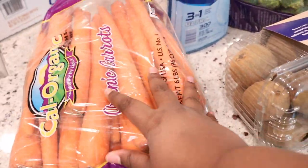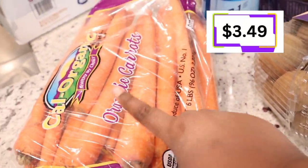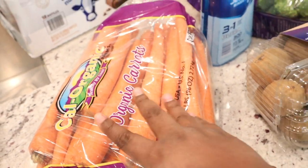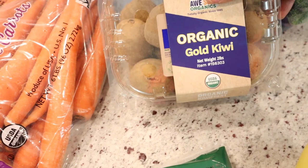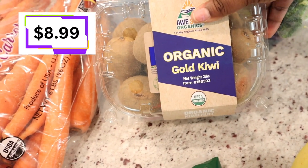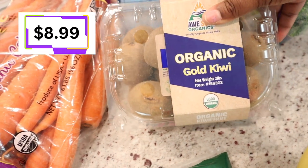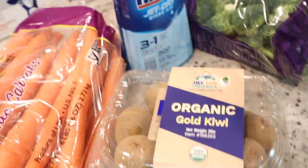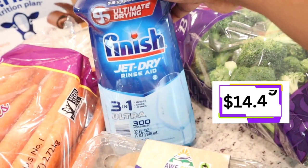I got carrots. I'm thinking of doing some broccoli cheddar soup, and then I also just want to have carrots for snacking, so I'm going to prep those. I got some organic gold kiwi. I heard that the gold one is really good, so I love regular kiwi, so I want to give this a try. I got some Finish Jet Dry.